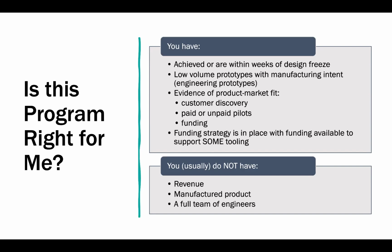You have evidence of product market fit. Now that can execute in a couple different ways, but you've done customer discovery. You've talked to the humans at the end of the pipeline. You have either paid or unpaid pilots. Paid pilots are fantastic at this point because you've also demonstrated that people are willing to pull out their credit card. Unpaid pilots also show that you've got some product market fit. People have used it and are generally happy, ideally.